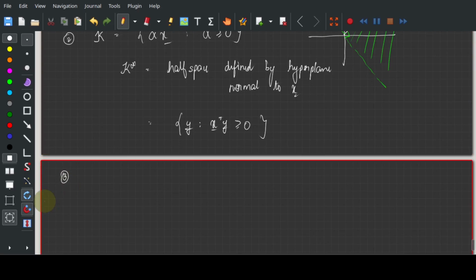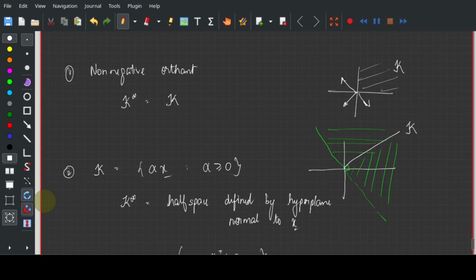Example 1. Yes. What is the fourth point? You take the fourth quadrant. What would be the inner product of any element in the fourth quadrant with any element in the first quadrant? Take any vector in the fourth quadrant. What would be the inner product with any element in the first quadrant? That will be negative, right? So that can't be in the dual cone because it has to have non-negative inner product. But all will be positive with all elements within the fourth quadrant.